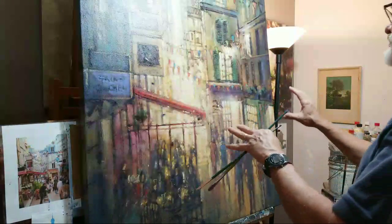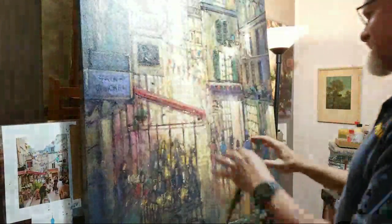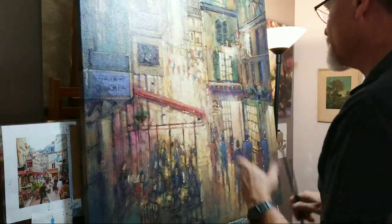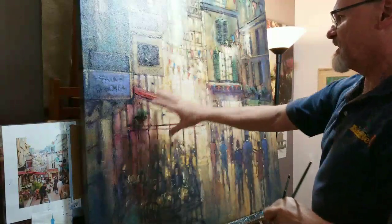I'm going to add a little more sparkle because this painting has these lights in the trees, just a little bit more sparkle to it. So I'm going to look for places to add sparkle. It doesn't have to be logical sparkle. It doesn't even have to make sense. It just has to be there. I'm going to brighten the street light. I'm going to add red here.